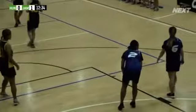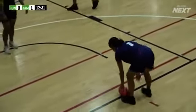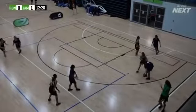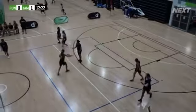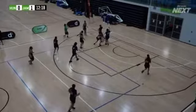Looks like our referee has pulled something up though. No, we're clearing that one. 1-0. Great defence there from James Cook again. They're really abiding by the 2 seconds and 2 metres from the first pass, and then really putting the pressure on the second pass.